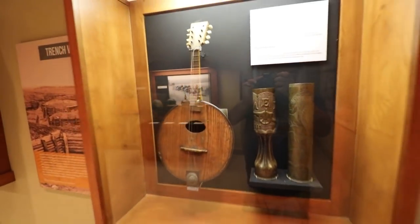There's a mandolin. I actually tried to learn to play the mandolin once, and I learned that I am not a musical person. So now, my mandolin is in Rwanda. Ask me that story sometime.